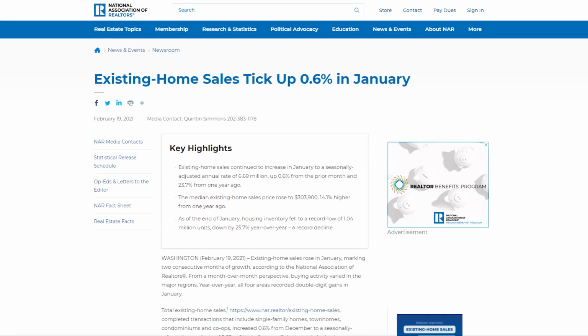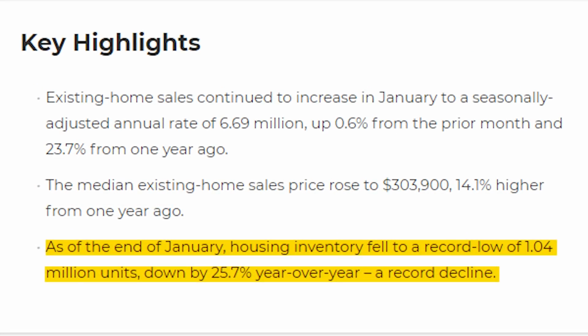One of the things I found very interesting in this report from the National Association of Realtors is that when you look at each major region in the US, home sales varied greatly on a month-to-month basis. However, when you look on a year-over-year basis, home sales across all major regions have absolutely skyrocketed. I'll share details regarding this here in just a little bit, but home sales in the US would have been greater in January if we had more houses available for sale. So total housing inventory was actually down 25.7% from 1 year ago, and this marks 20 straight months of year-over-year declines.